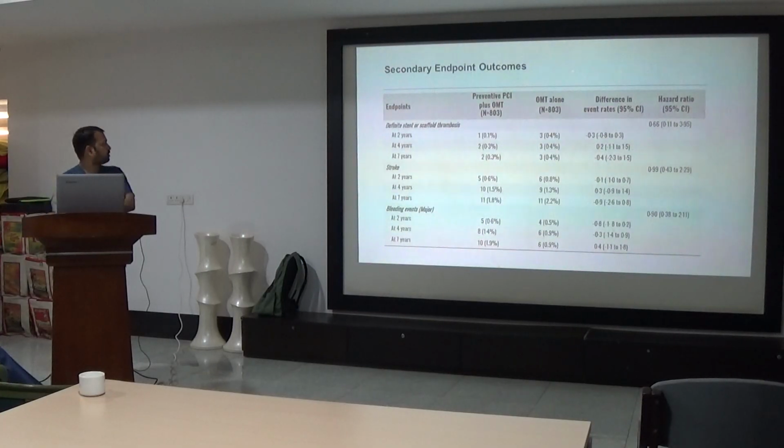Other secondary endpoints: definite stent thrombosis, definite or probable stent thrombosis. This was nearly equal in both groups, preventive PCI and OMT. And other events, stroke events, were nearly equal, and bleeding events were nearly equal in both the groups.